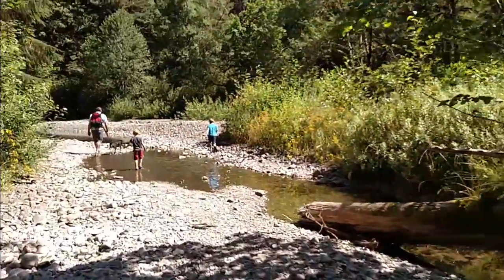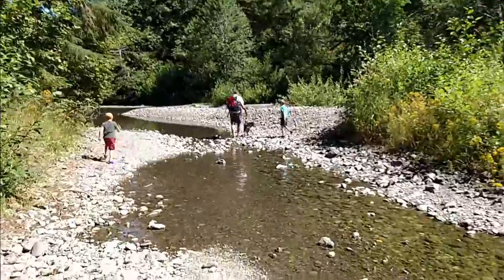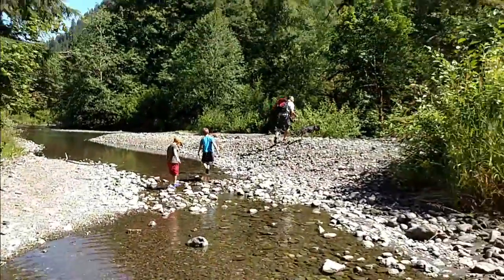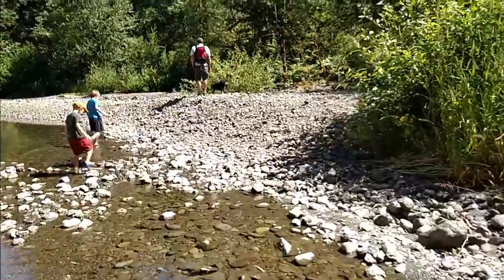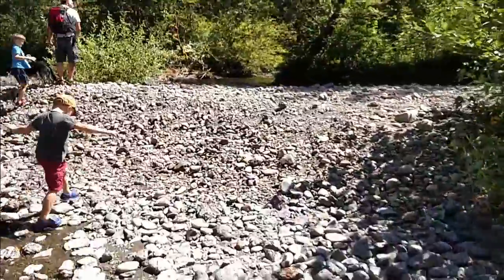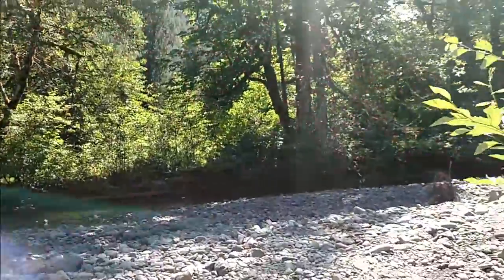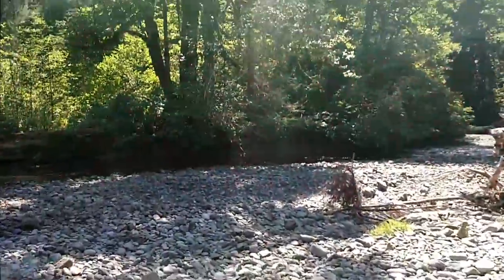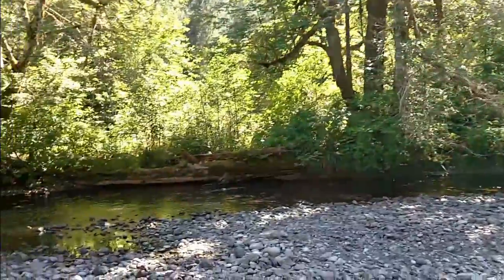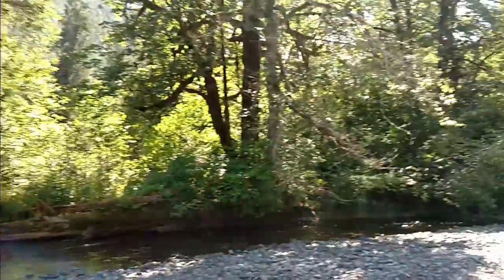So we had to go through the rock maze, get a leash on the dog. There were some other people, other dogs. No, we're at the river. This is actually a nice little place to play right here. This is beautiful. It feels so good. This is really lovely. We have our own nice little private area on the river. The kids can play and the dog can fetch sticks.